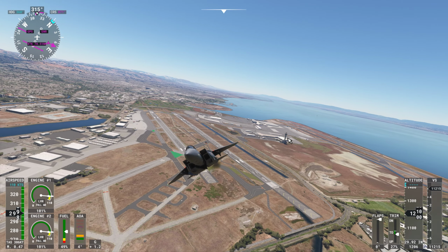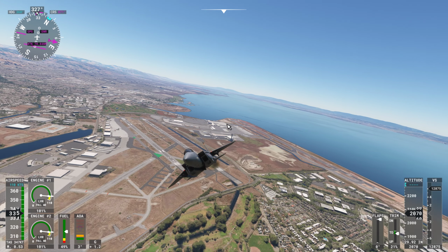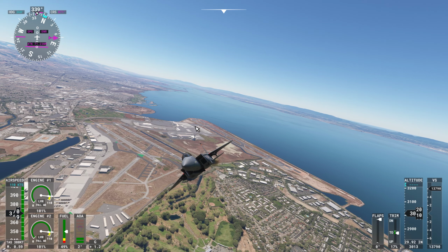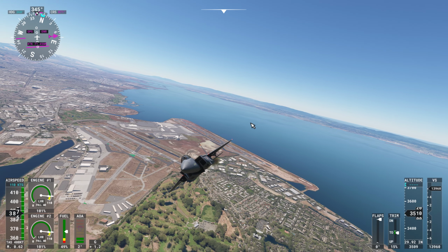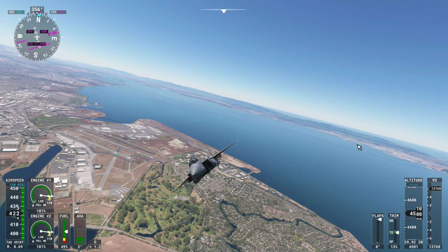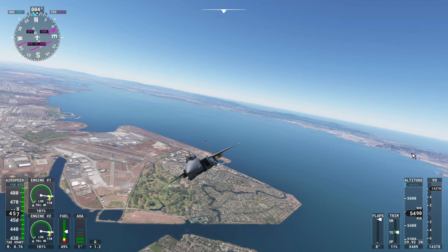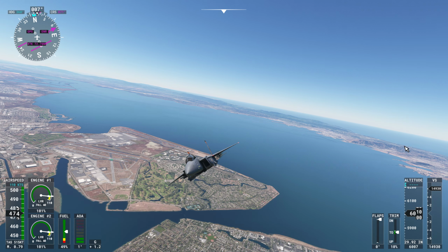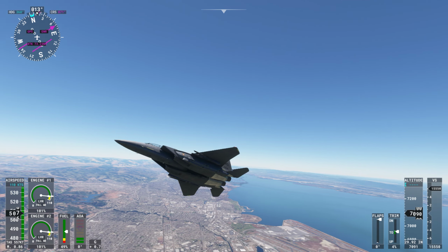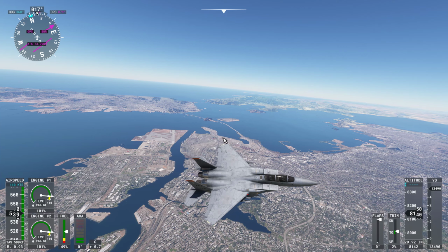And here's the main terminal. It's right there. There's the terminal. I didn't know. I would have thought it was more in the middle. It's at the end of the big long runway. And we'll look back over to there's San Francisco International. There's Mount San Bruno. You see San Francisco here. The Diablo. And we'll look at Oakland.